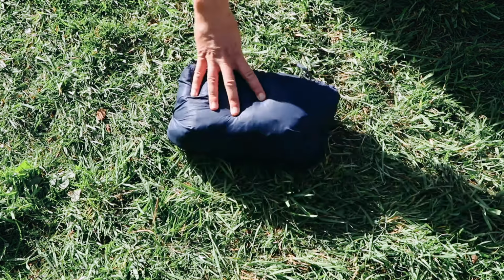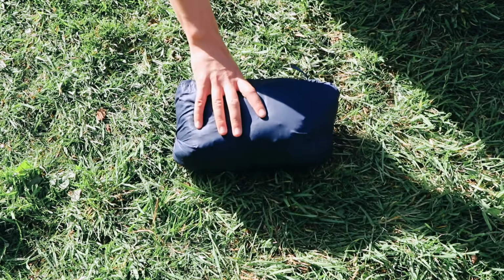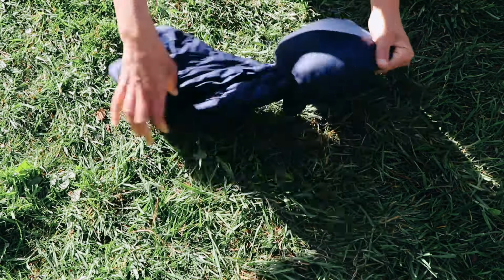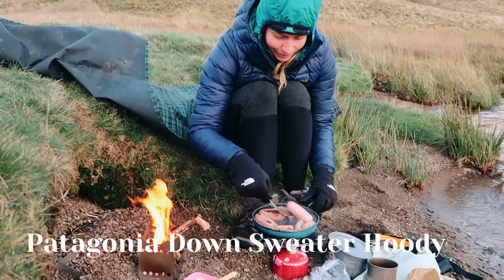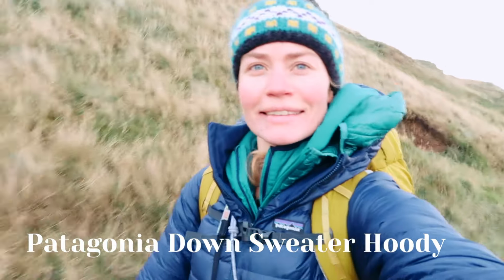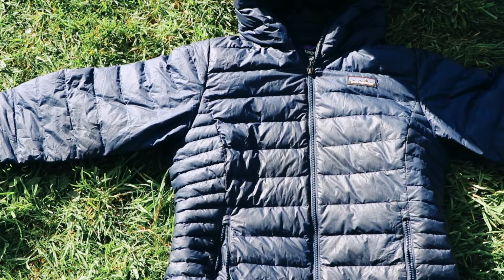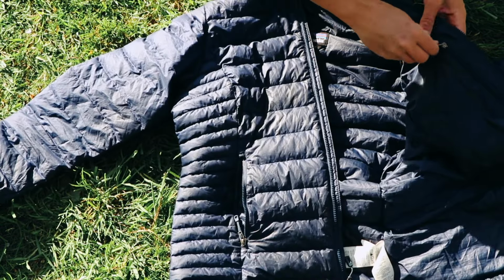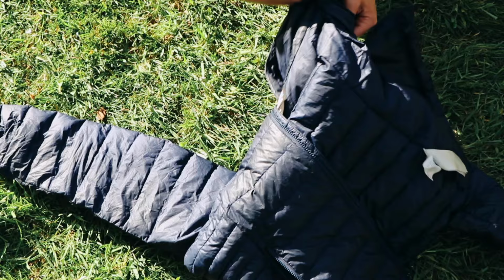I'm not going to talk in depth about clothing in this video, but I think a warm down jacket is an essential for wild camping all year round. I have the Patagonia Down Sweater Hoodie, which is an 800 fill, ethically sourced down jacket with a recycled face fabric. So it is a great eco-friendly option that is super warm and packs down really small. It also makes a great pillow at night.